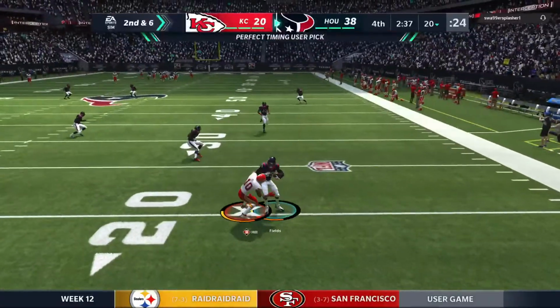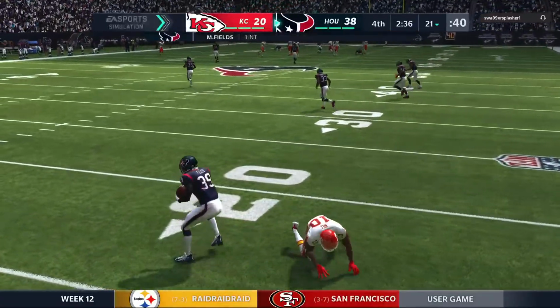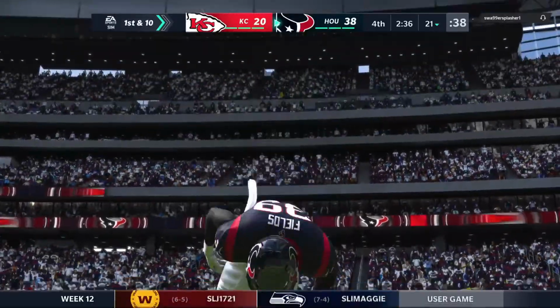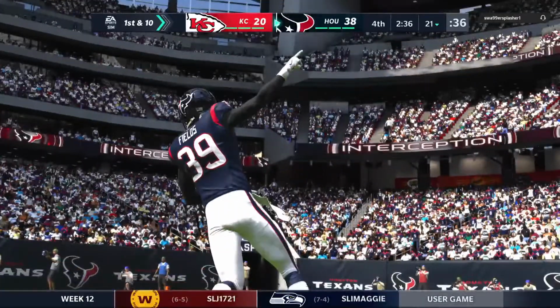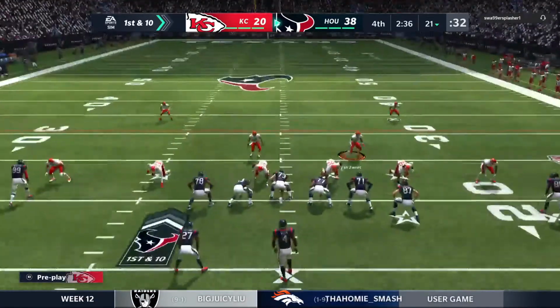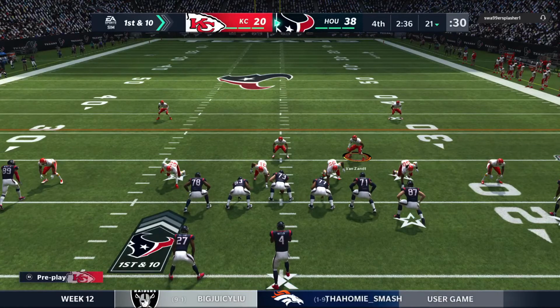And his pass is intercepted for the 4th time today. Picked off at the 21. And his guys are going to take over at the 21-yard line. Watson will bring up the Texans here, 1st and 10 at their own 21.